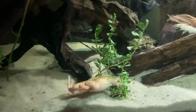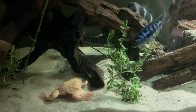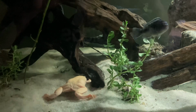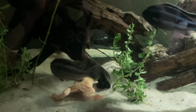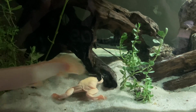I feed him once a day, normally in the evenings. I keep the same time. So I feed him at like 6 o'clock, and I won't feed him until 6 o'clock the next day. That gives his food time to digest through his body.